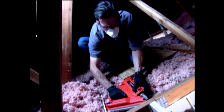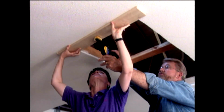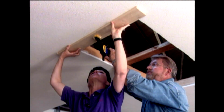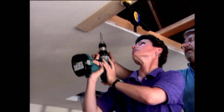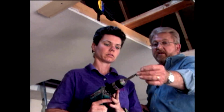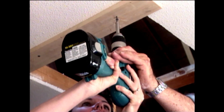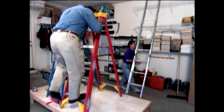Now we need to attach two temporary supports or ledgers to the headers that we just put in place. Screw this in place with about four screws, but the clamp will keep it in position while you do that. Now, I was pushing with you that time. This time I'm not going to push at all. That push up though is really important anytime you're using this tool. Perfect. Push up. You got it. All right. Good job. Thank you.